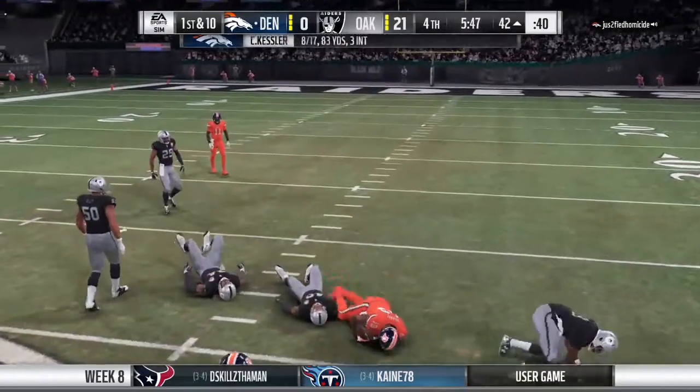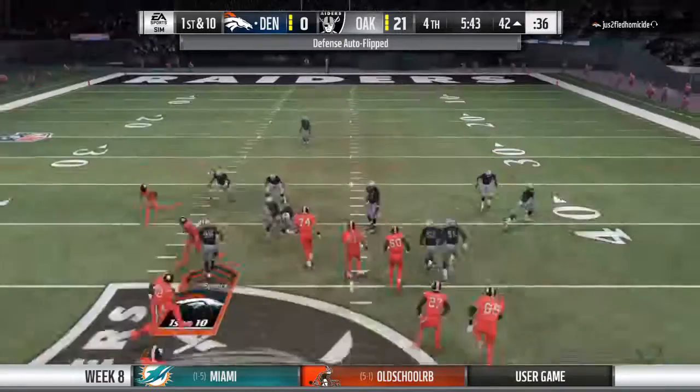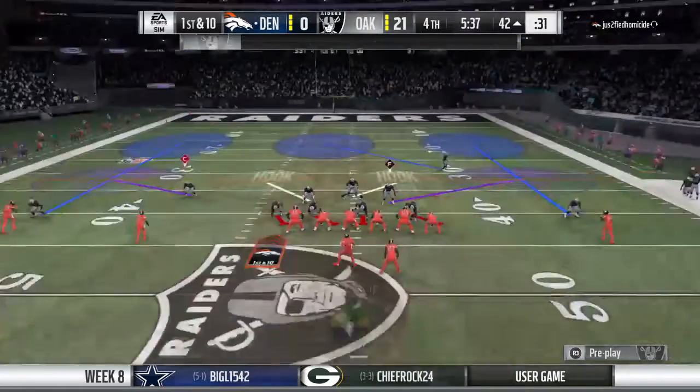Over the middle, Sharp's got it, complete. And he's taken down, but not before getting this across midfield and just shy of the 40. A good pickup there, 26 yards.